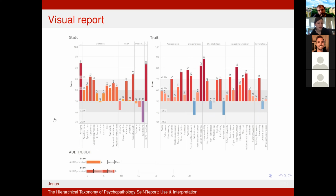Again, this might differ based on what measures you have available at your site, but both the text and the visual report are available for anybody who's interested in using them. You do need a Tableau license at your institution to implement the visual report.